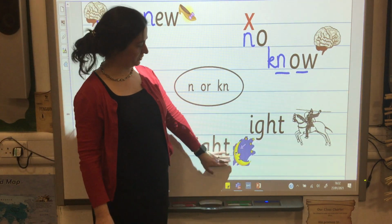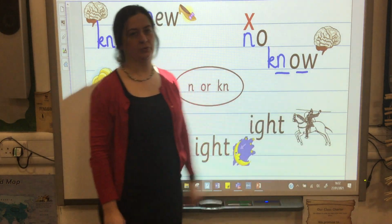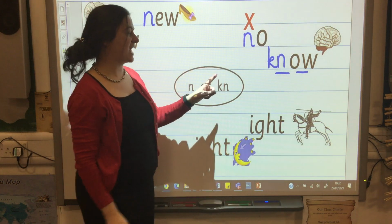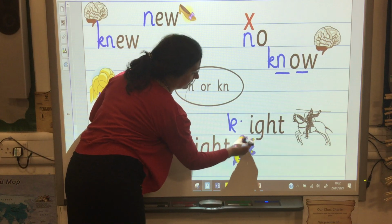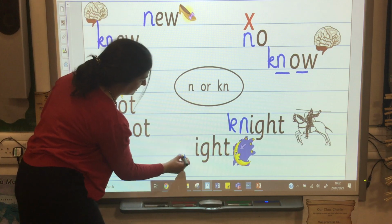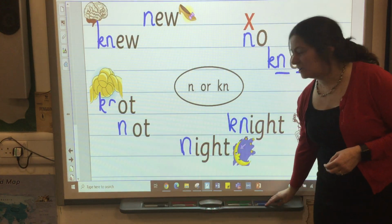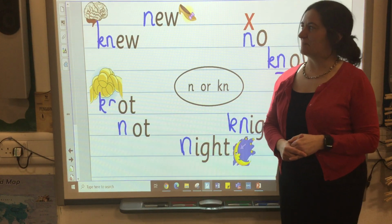And then we've got night. We've got the night, the sky at night, and we've got the knight on the horse. And do you remember we said, if you think about the knight holding his sword and getting ready to do battle, it looks a little bit like a K, and that will give us the clue that we need the KN spelling for this kind of knight and the N spelling for this kind of night. Try and make sure your letters are smarter than mine. Our board's gone a bit wobbly and I'm going to need to change it again.